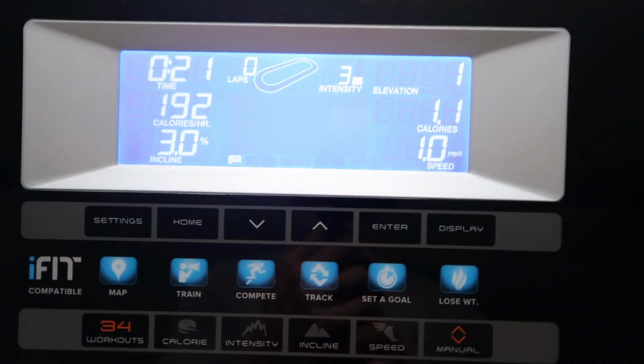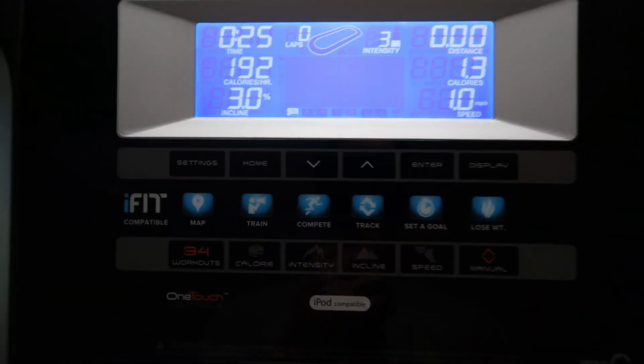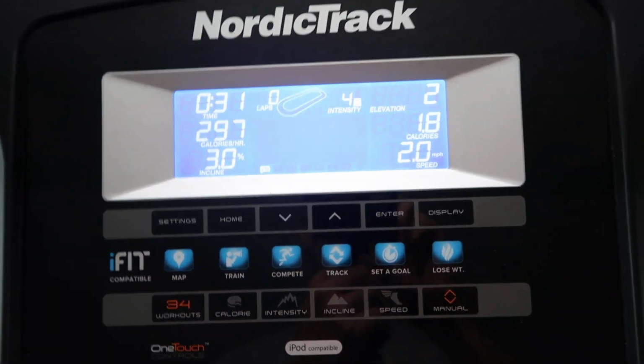Okay, so do those numbers really matter much to me? Not particularly, right? So I can bump up the speed very easily, and now I'm up to almost 300 calories an hour, okay? What does that number mean to me? That simply represents the amount of effort I'm putting into my cardio session.